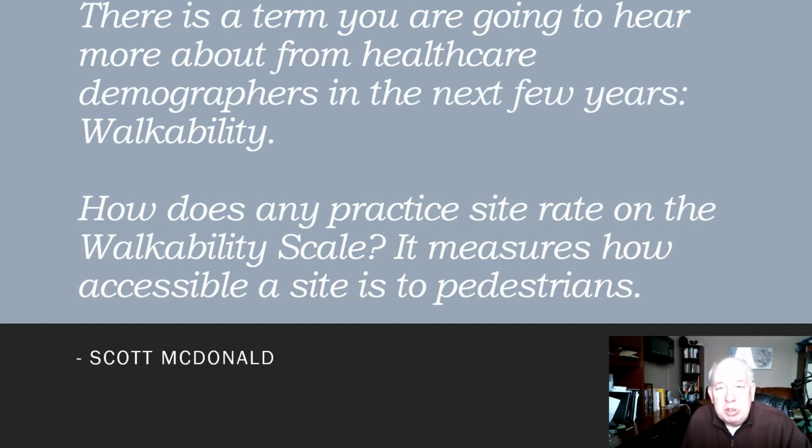Now, this is a term that you're going to hear more about from healthcare demographers in the next few years. Walkability. Now, how does any practice site rate on the walkability scale? It measures how accessible a site is to pedestrians. In urban areas, it is becoming so prohibitively expensive to offer sufficient parking that having a site close to the population that you're wishing to serve is becoming increasingly important. And they call it walkability.